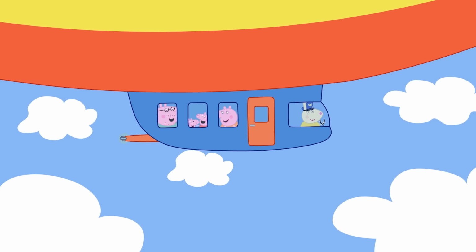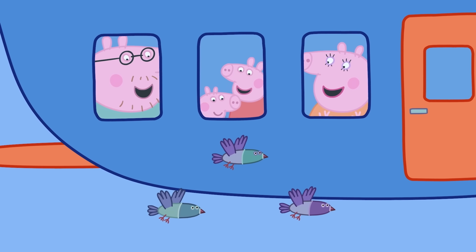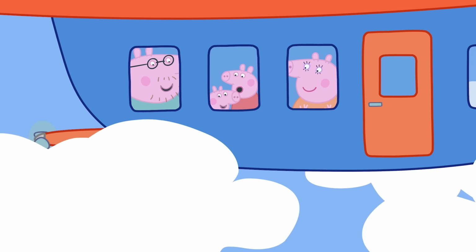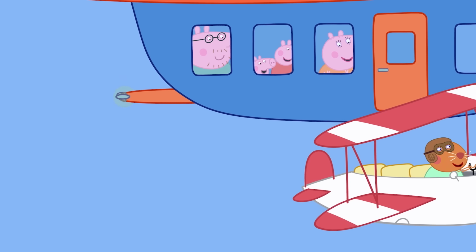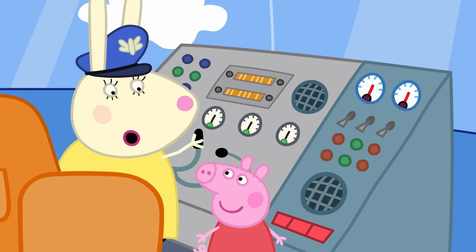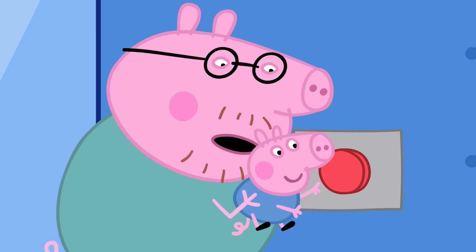We're so high up! This is the captain's announcement. In the sky, you'll see a bird. Hello, bird. A cloud. Hello, clouds. Oh, and Dr. Hamster. Hello again. There's so many buttons. Oh, yes. It takes lots of work to pilot a blimp like this. So please don't press any buttons.